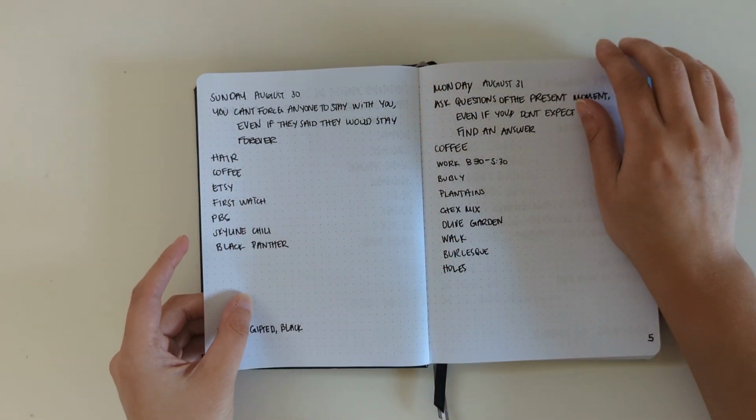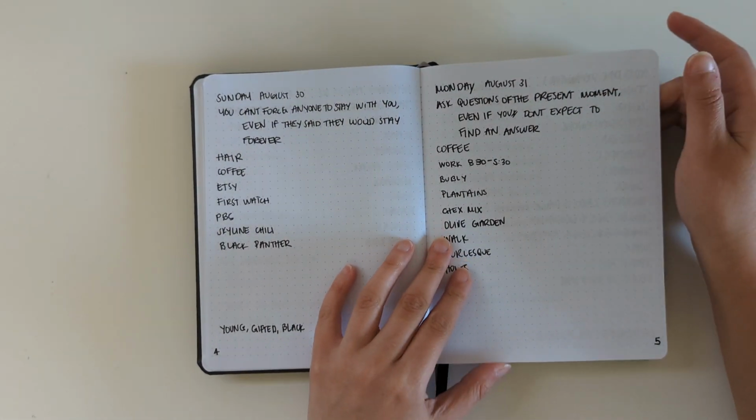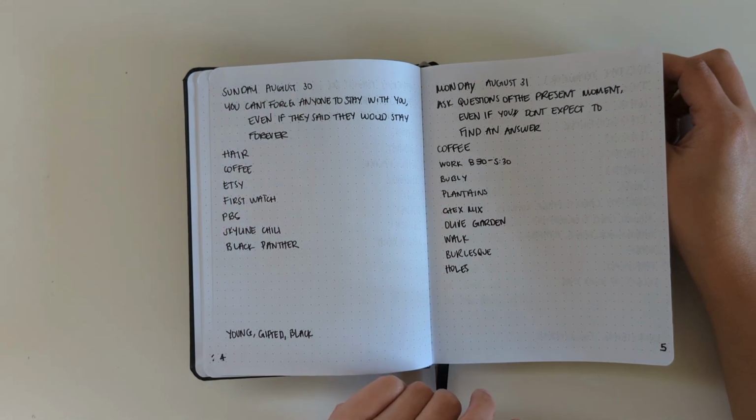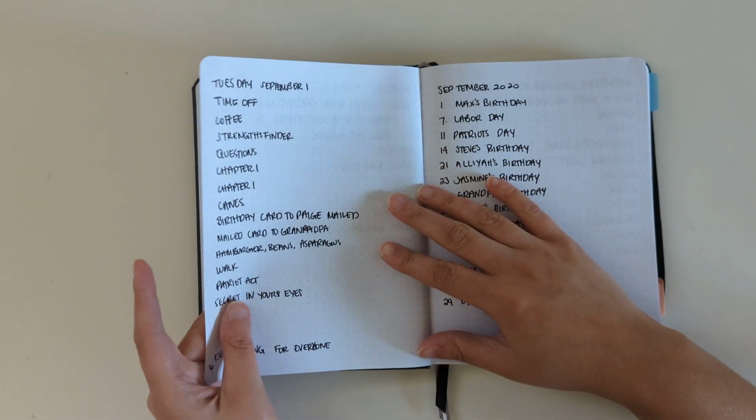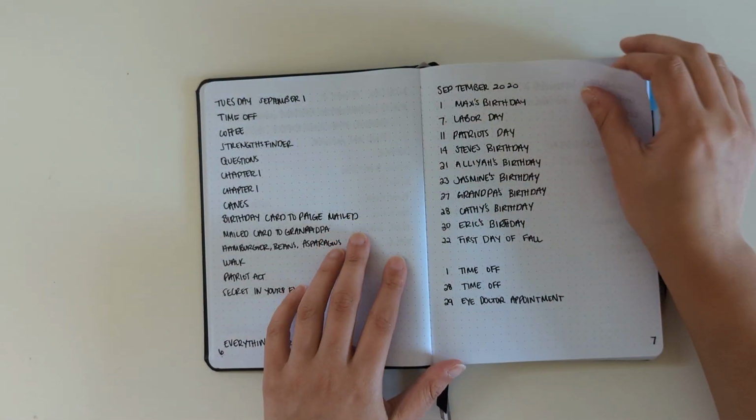I was using a Flair felt tip pen. I really like that with this paper. It was bold, and I was writing in all caps at that time, which is weird. Now I write in all lowercase, so it's weird to see.